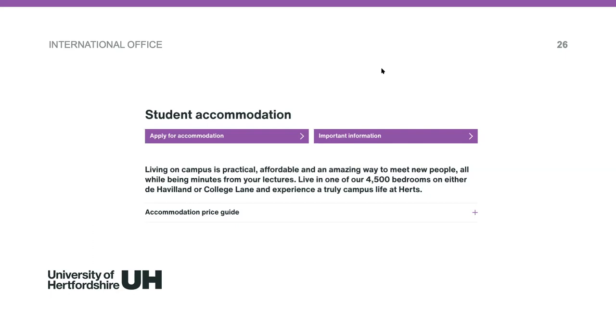And then as soon as you receive your CAS, or if you do not require a Tier 4 visa, as soon as you become unconditional with the university and place us as your first choice, you book your accommodation by paying the deposit. We can't guarantee there will be rooms for you if you arrive on campus without accommodation. So please, after your flight, what you want to do is get into a room. And the only way you'll be able to do that is if you secure your accommodation before traveling to the UK.